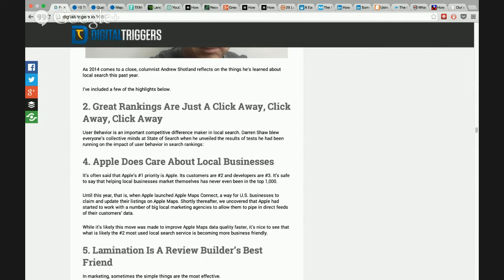Shortly thereafter, we uncovered that Apple had started to work with a number of big local marketing agencies to allow them to pipe in direct feeds of their customers' data. While it's likely this move was made to improve Apple Maps data quality faster, it's nicer to see what is likely the number 2 most used local search service becoming more business friendly. Reality is a lot of people probably use Apple Maps, and it's kind of hard to get your listing on Apple Maps, or at least it was before.